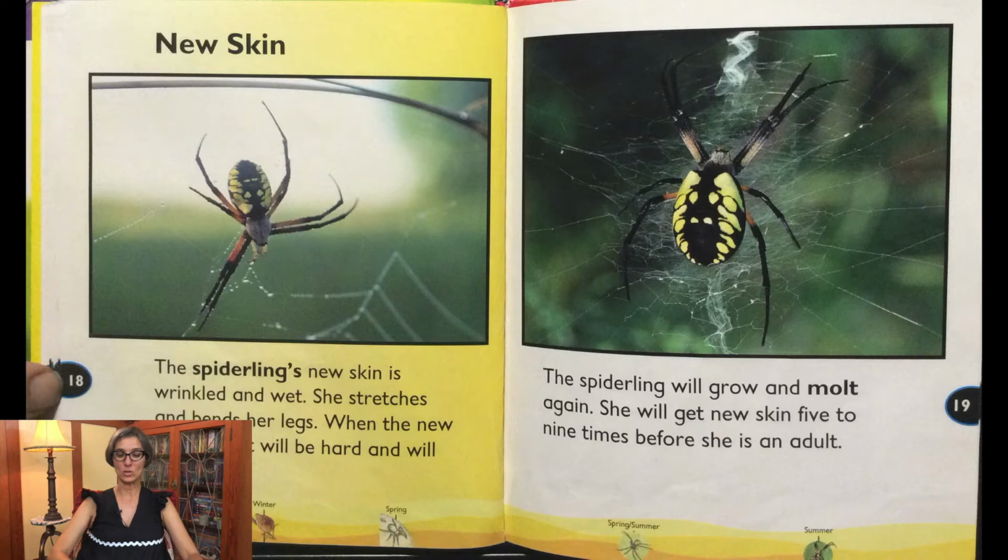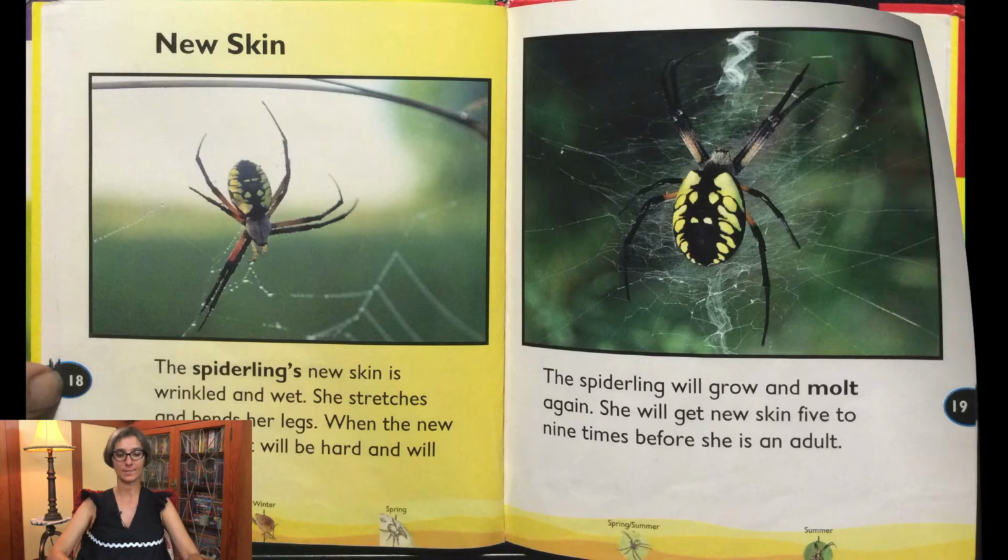The spiderling's new skin is wrinkled and wet. She stretches and bends her legs. When the new skin dries out, it will be hard and will not stretch. The spiderling will grow and molt again. She will get new skin 5 to 9 times before she is an adult.